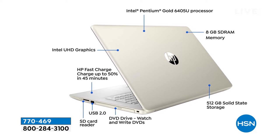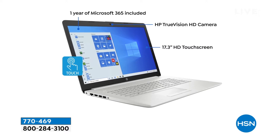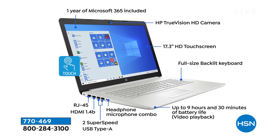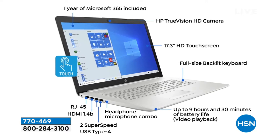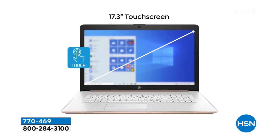Yeah, there's a DVD optical drive in here, USB SD card reader, fast charge, ultra high definition graphics. We're including Microsoft 365, Word, Excel, PowerPoint, Access, Outlook, OneNote, you name it, they're in there. We're including HP SmartFriend, a full year of service and support.